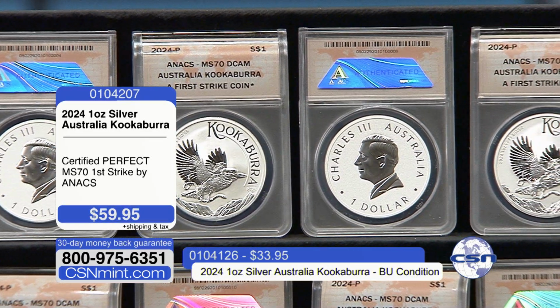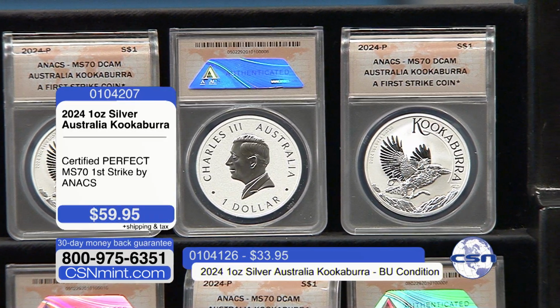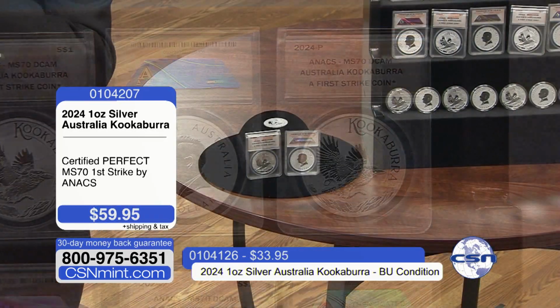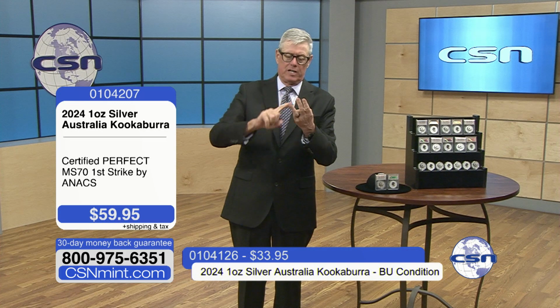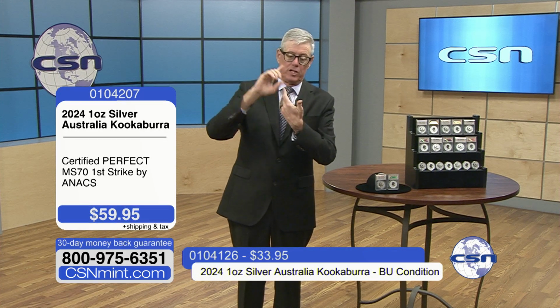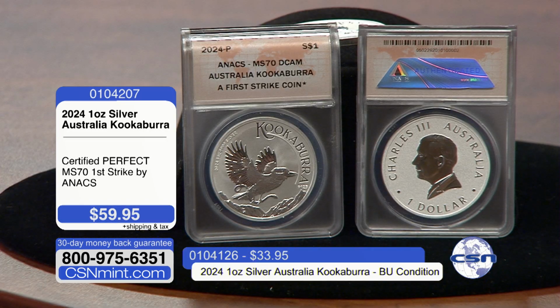And so great price if you buy it uncertified and ungraded, even greater price if you buy the absolutely perfect version, only $59.95. You get the silver, you get the numismatic value, you get the rarity, you get the collectability, you get the incredibly low mintage, but you have that opportunity in a very, very, very small window. That window is closing because this is going to be my only opportunity to get these, which makes it your only opportunity to get these.